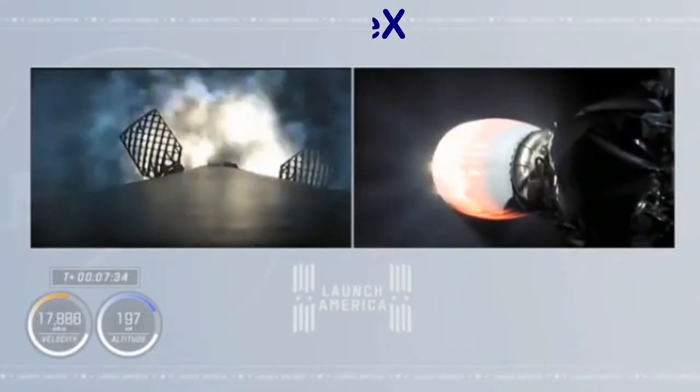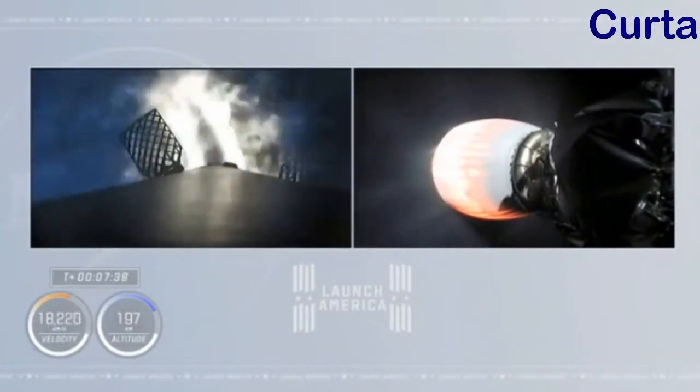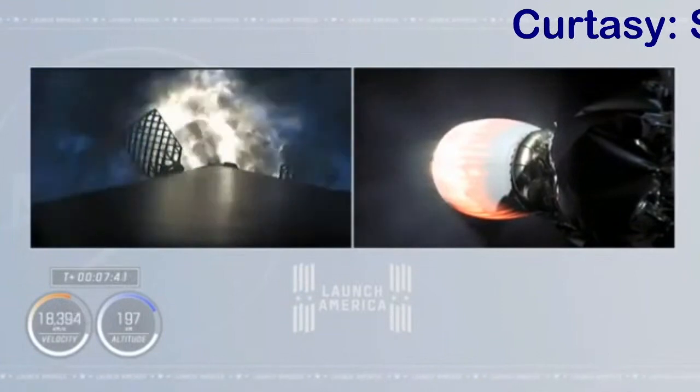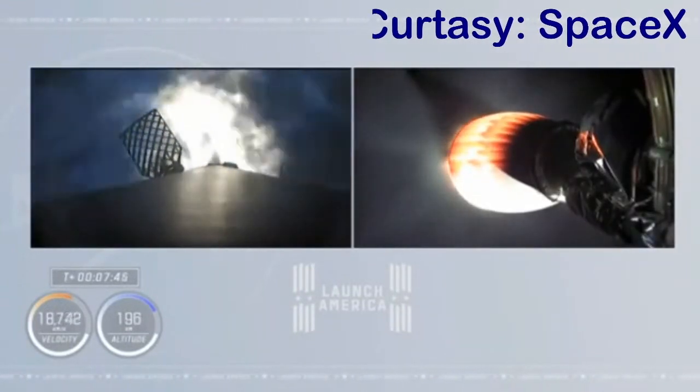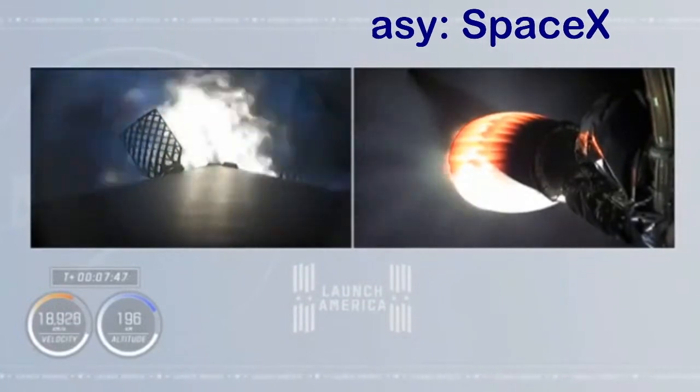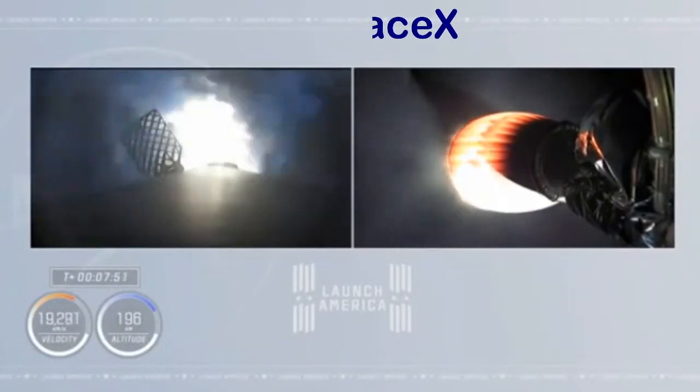Stage 2 FTS has safed. We've got the center engine ignition, and there come the 2 side engines. Now this entry burn will last about 29 seconds. It's going to significantly slow down the vehicle in preparation for hitting the denser part of the Earth's atmosphere.